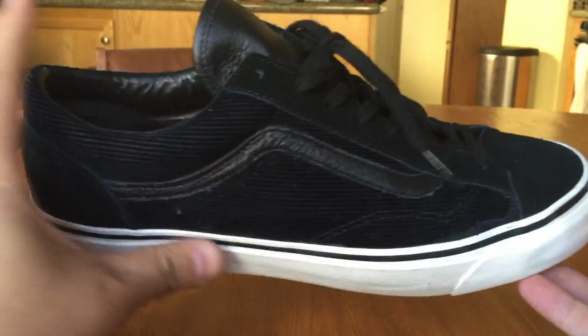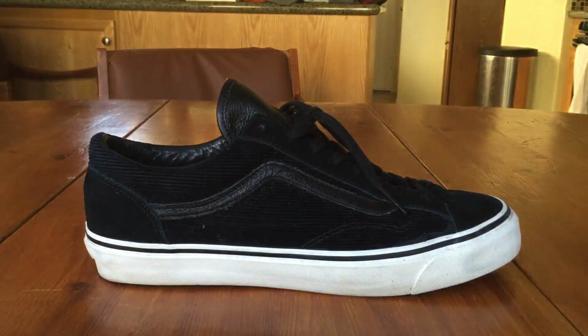Super dope design. Can't go wrong with the Style 36. Of course, the black and white colorway being highly wearable. And then that corduroy material, just amazing. Love corduroy.